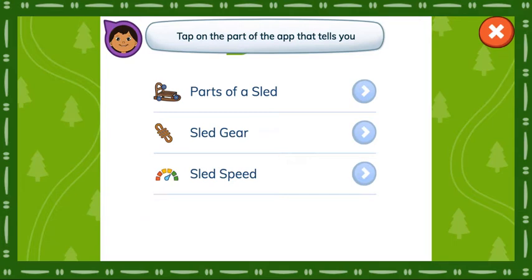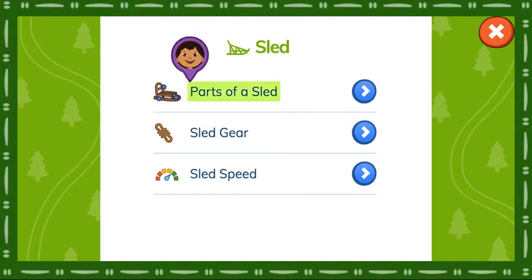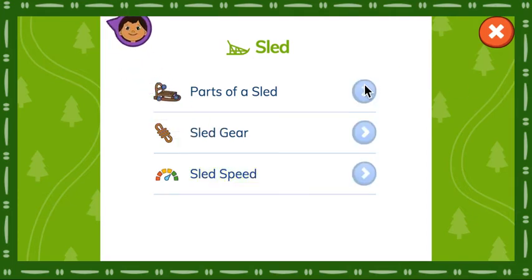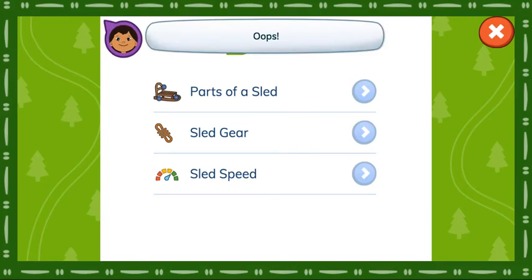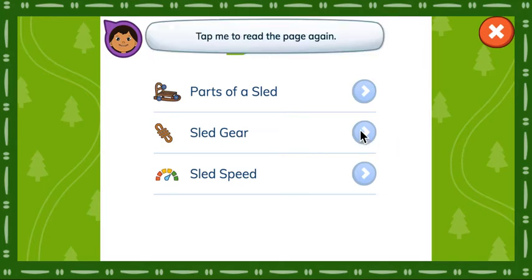Tap on the part of the app that tells you where you can learn about gear that the dogs need to link them to the sled. Parts of a sled. Sled gear. Sled speed. Parts of a sled. Oops! That's not the part of the app that tells where you can learn what gear the dogs need. Tap me to read the page again.